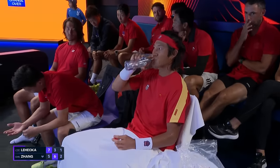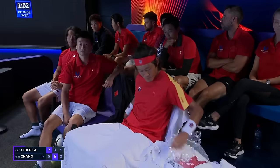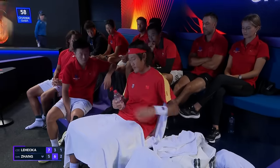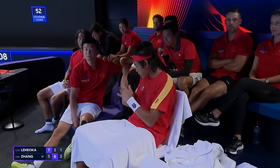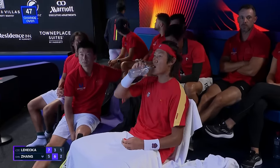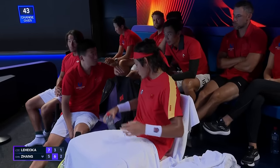This is that moment in a match where you have to make sure that the hydration is kept up to the limits, the energy, the food that's required to keep everything on the right track, concentration levels, energy levels. Surprised they're not using ice towels on a day with this type of temperature just to keep their core temperature down a little bit on the change of ends.